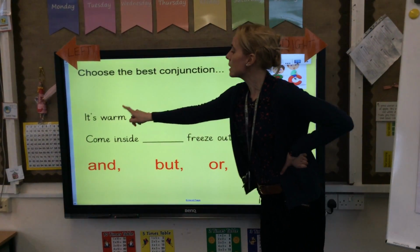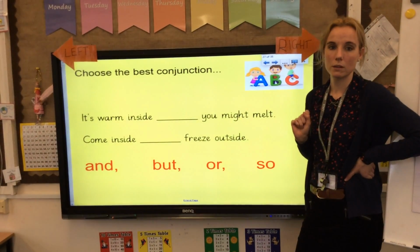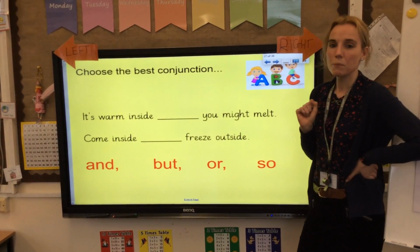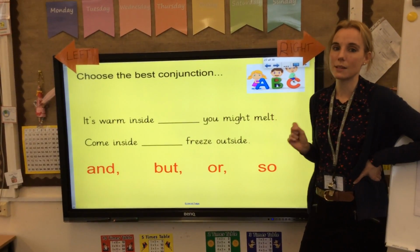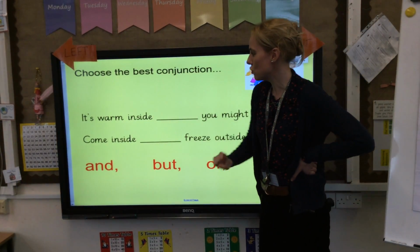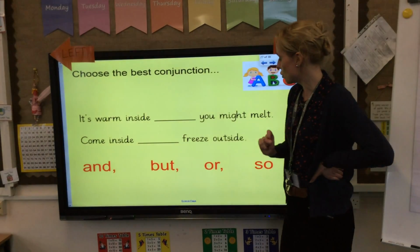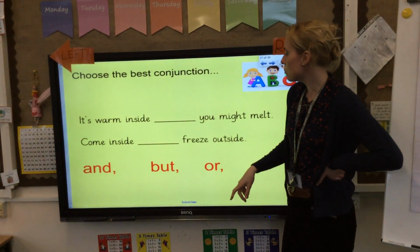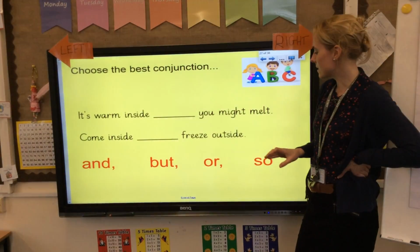So, it's warm inside, you might melt. Which one would go in there? And if you have a question like this in a test, I often try and put each one in to see which one would sound better. It's warm inside and you might melt. Yeah, it sounds alright. It's warm inside, but you might melt. It's warm inside, or you might melt. Not sure that makes sense.